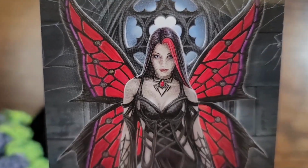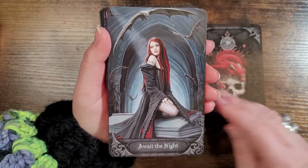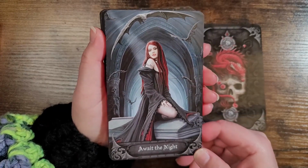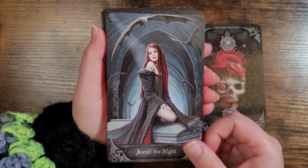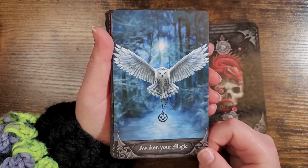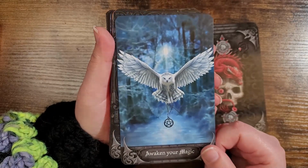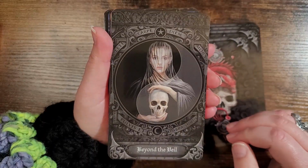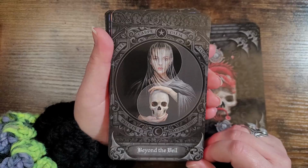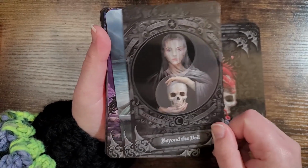The spider necklace is everything. Ooh. All the bats. Oh, I'm here for this. This is fun. Beautiful artwork. Beyond the Veil. Oh, that's so cool. A duality there.